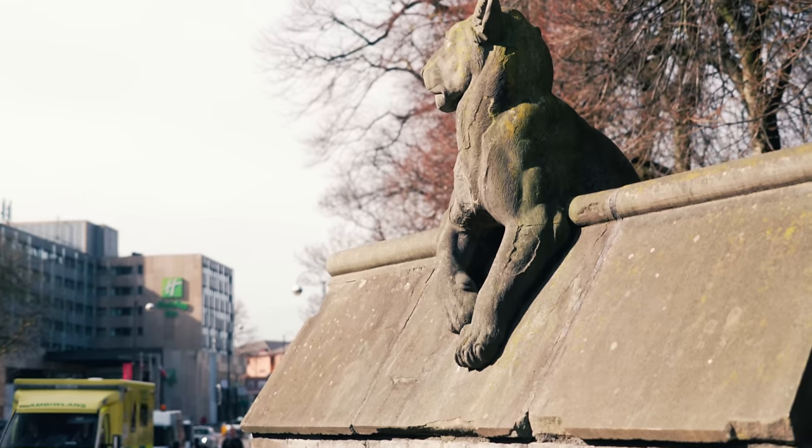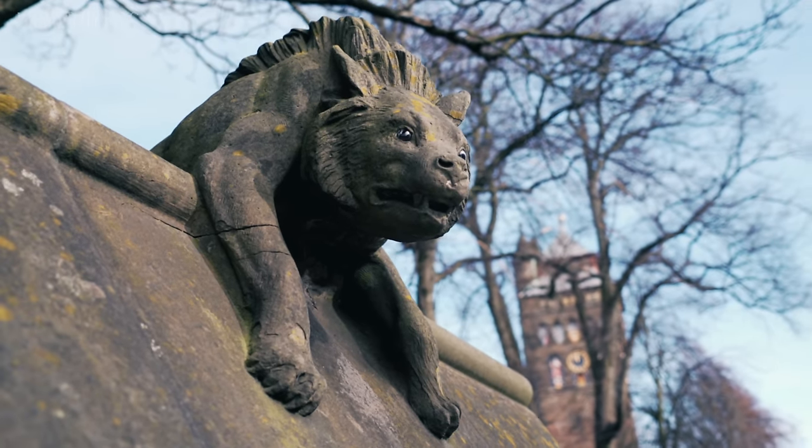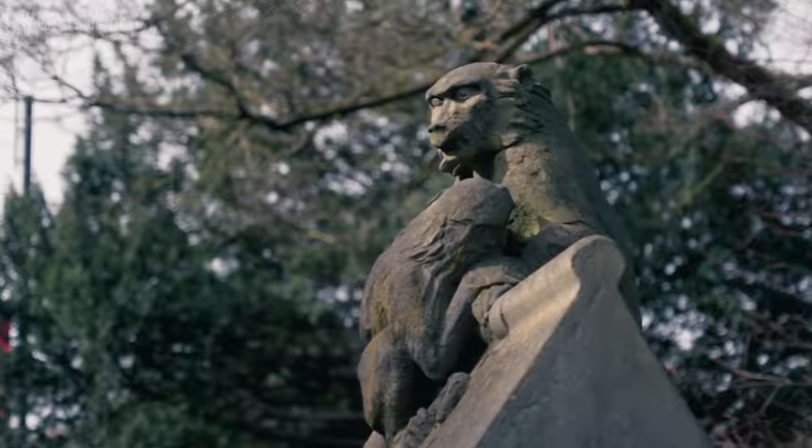All right, so we're outside the castle now, and another cool thing is the animal wall here, which was built by the same family, 1890s. They made all these cool statues. It was like a zoo kind of thing here on the wall. Little seal, orangutan. Dude, that's not an orangutan, it's a baboon, bro.